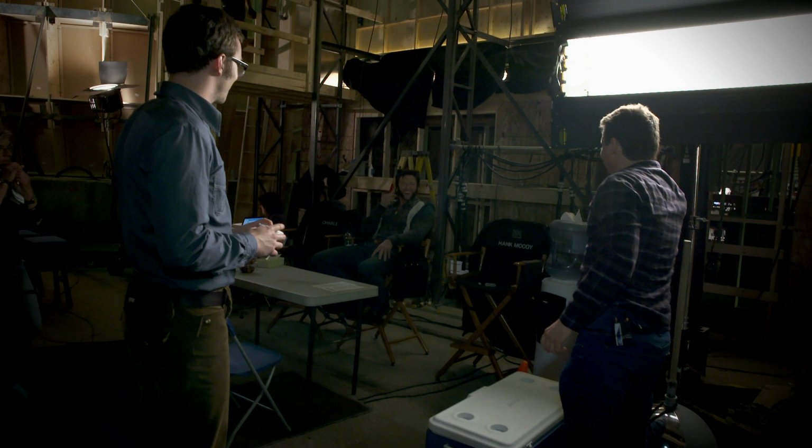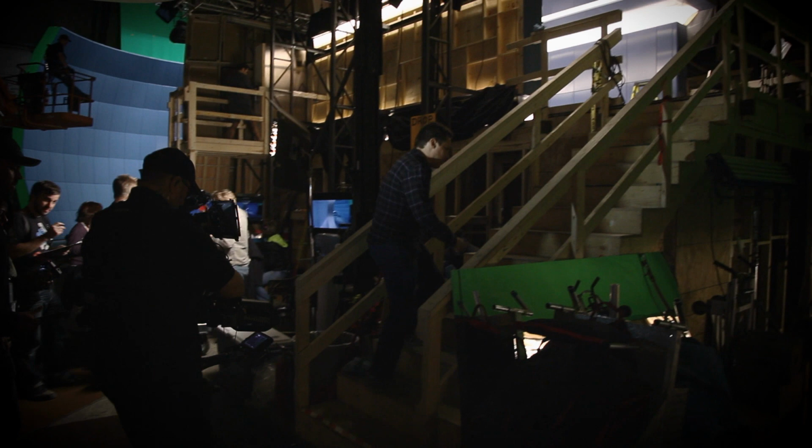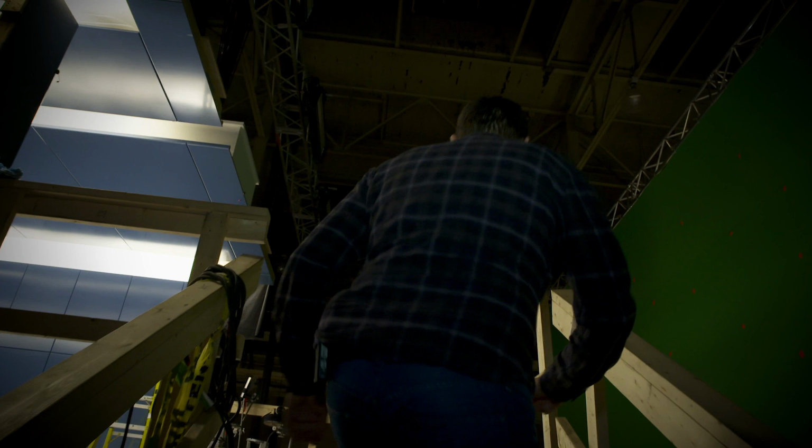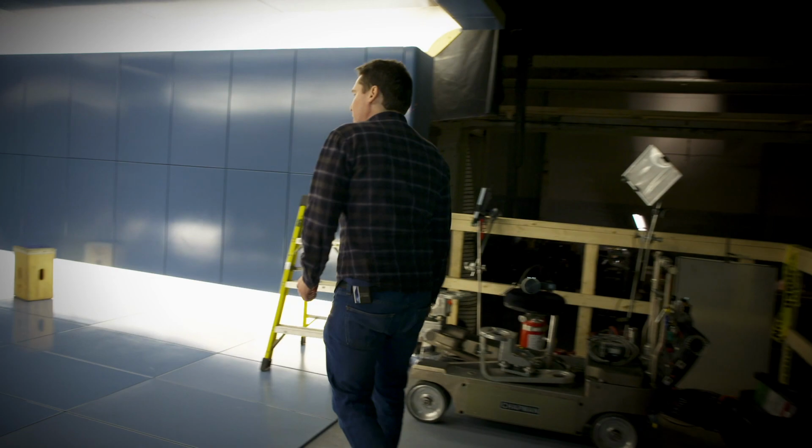The Wolverine. So we've only shot for about a month, but it feels like we've shot an entire movie, and there's a lot more to come. As I said, this is one of my favorite sets. This is absolutely my favorite set. An oldie, but a goodie.